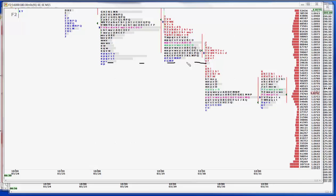The problem's not Greece, Ireland, or Portugal. The problem is Spain and Italy. So the EU, the European Central Bank, has to be really, really careful of the deal they negotiate with Greece because of the potential deals that they'd have to negotiate with Italy and with Spain, which they can't afford to absorb.